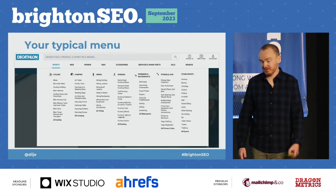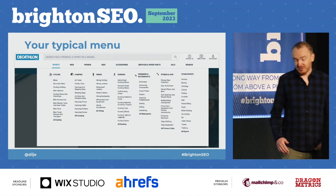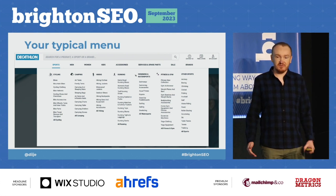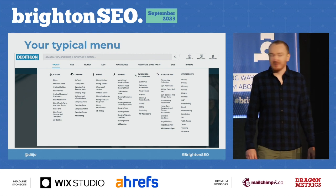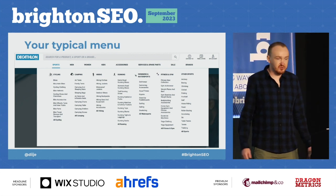downwards. So basically, it's your typical menu. On larger websites, you'll probably see mega menus like this. I know some SEOs are not big fans of those, but really when you've got millions of pages, you kind of are obligated to do this.